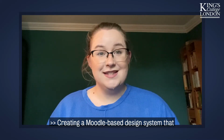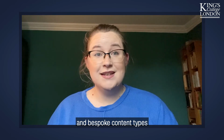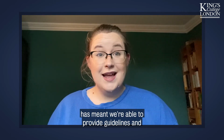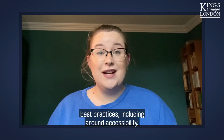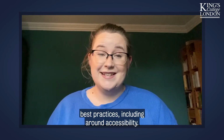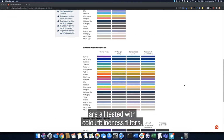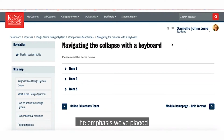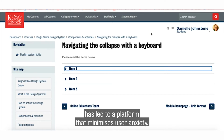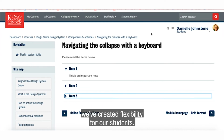Creating a Moodle-based design system that incorporates a clear visual identity and bespoke content types has meant we're able to provide guidelines and patterns that help content editors design and develop in line with best practices, including around accessibility. Our color palettes, for example, are all tested with color blindness filters and assessed for adequate contrast. The emphasis we've placed on clarity and understandability has led to a platform that minimizes user anxiety. At the same time, we've created flexibility for our students.